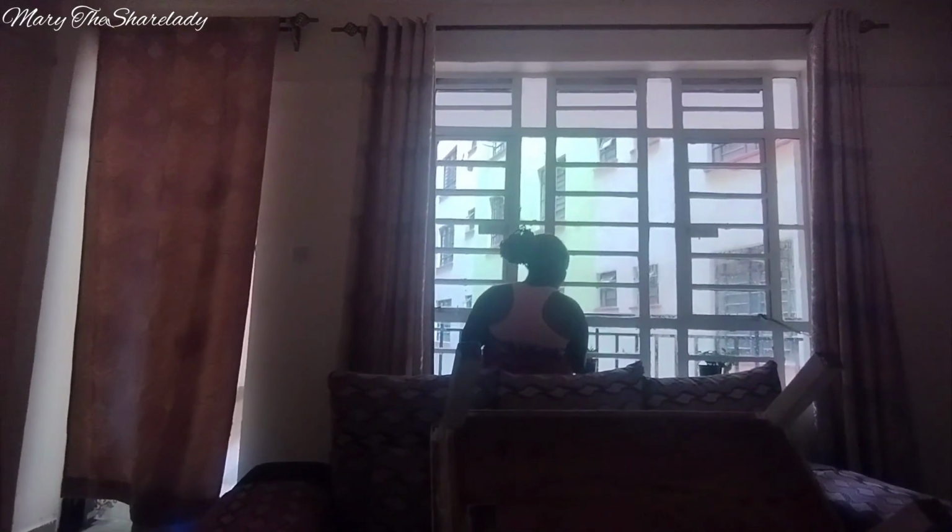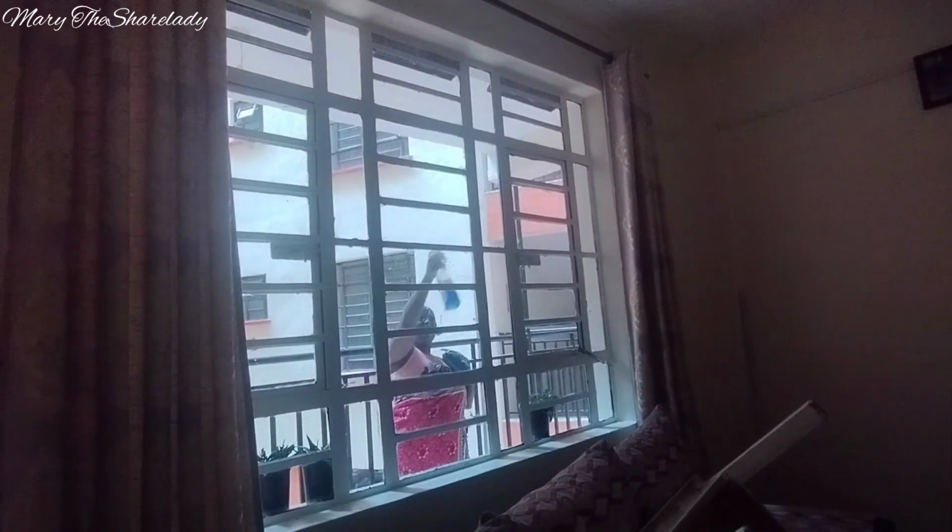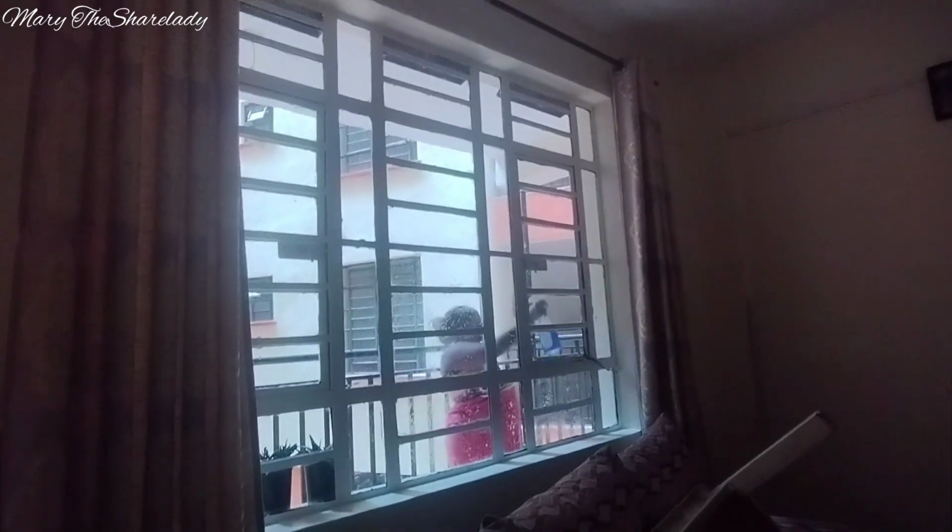I've also been making efforts to clean the windows, and I've successfully cleaned the windows in my bedroom, and now the living room. I'm yet to work on the other rooms.